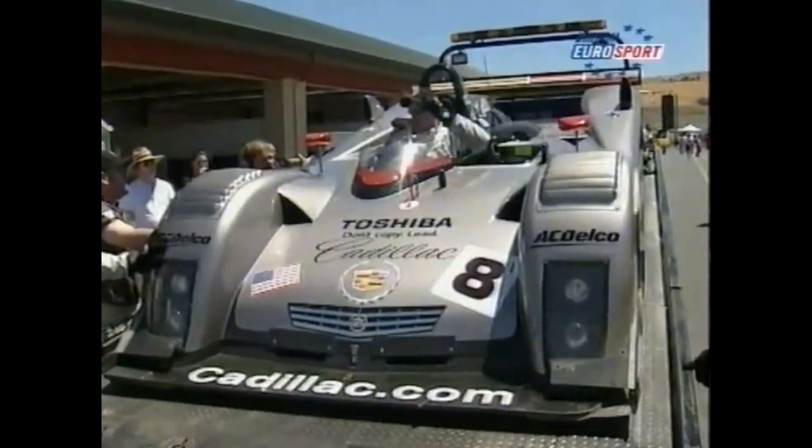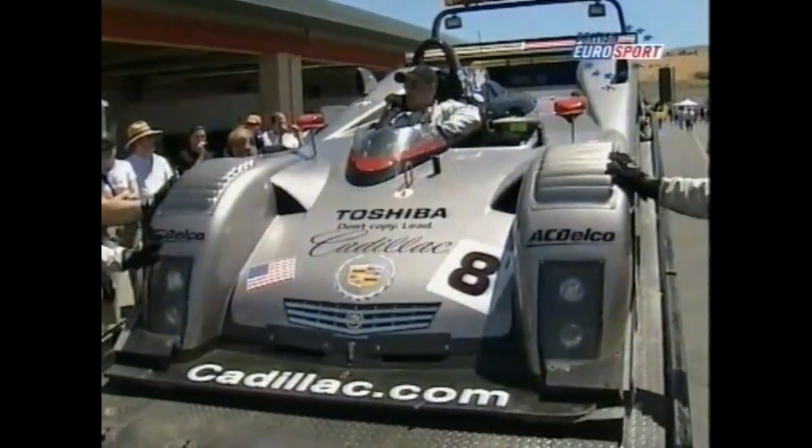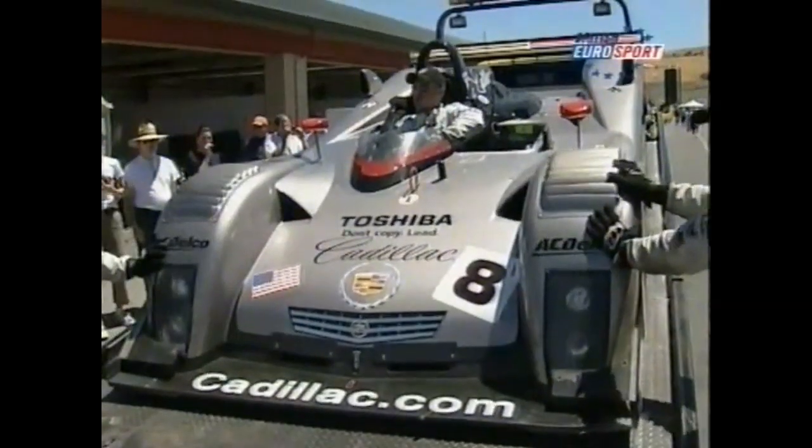Well, a totally dominant performance, and they've just got to hope, the boys back in the pit lane, that these two don't start racing each other for real. Last thing you want is for them to damage their vehicles, and we have seen a few good cars and good drivers come unstuck here. And indeed, the Cadillac number 8 here on the trailer and going home.